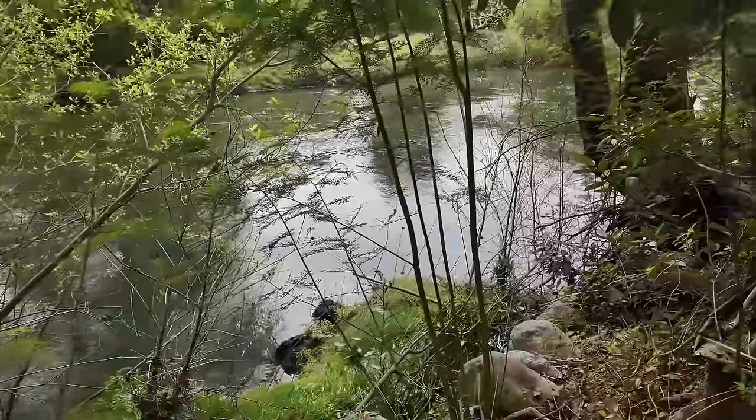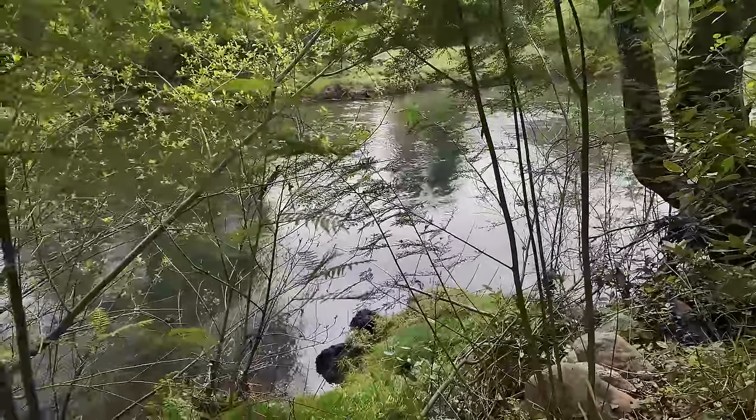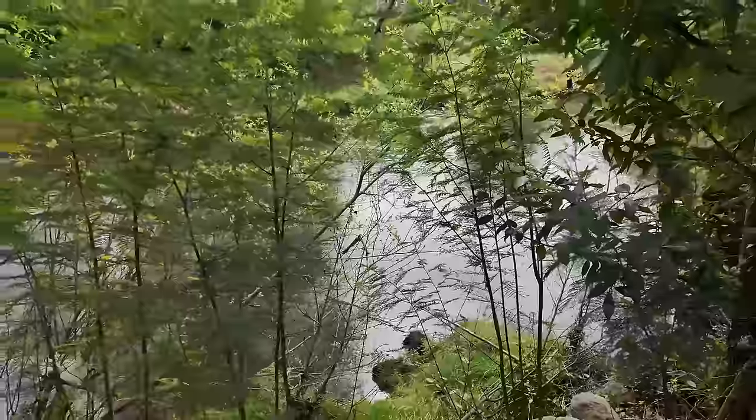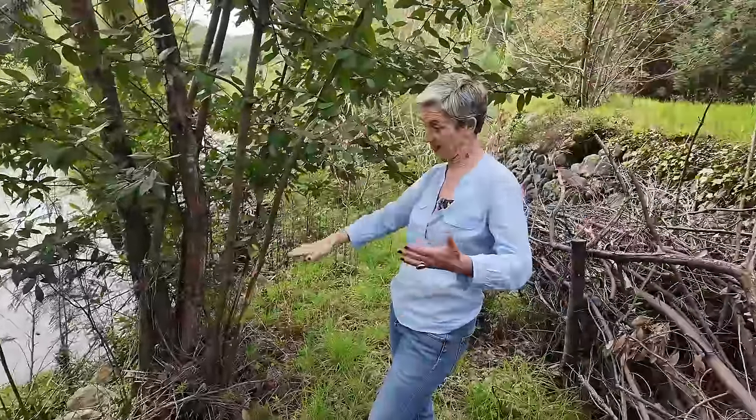So in the summer, obviously now it's high because of all the rain. But in the summer, there's a series of smaller pools for children, and then the deeper parts to have a swim. Okay, so you can swim in there? Yeah.